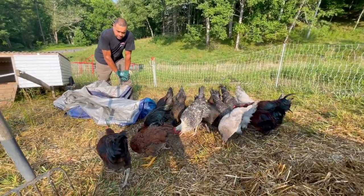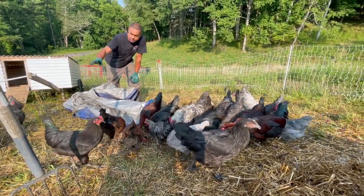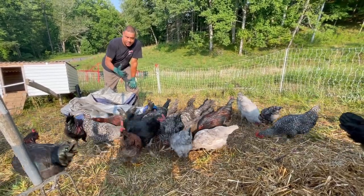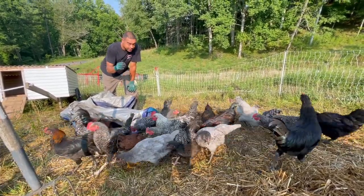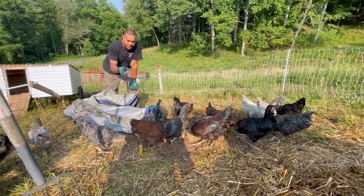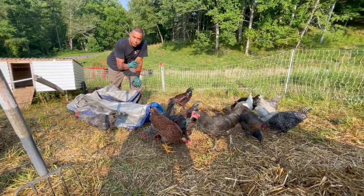Remember, I just dumped some of that store-bought grain up there, but look where they are. They're in the spot where this compost cage once was. I can't even see what they're eating. They're eating little things that to you and I are microscopic. It's the microorganisms, a little bit of bacteria they're picking up. It's indistinguishable. That's all they're going after right now.